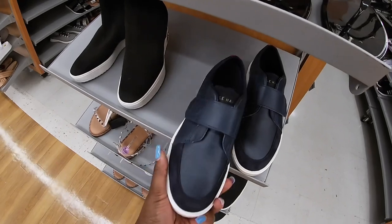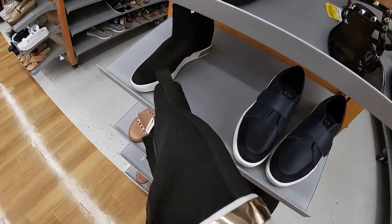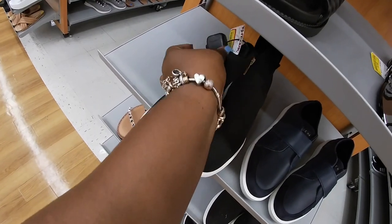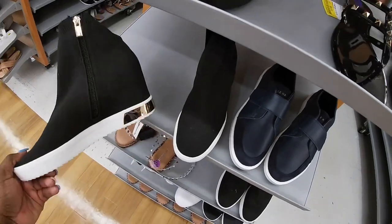Oh, these are red tag for $15. These aren't even new. These are nice though. DKNY, I believe these are clearance also. Let's see. Yes, red tagged for $10. Wow, $10 only, yep. $10.